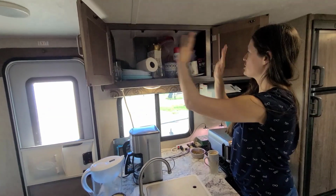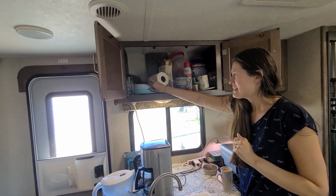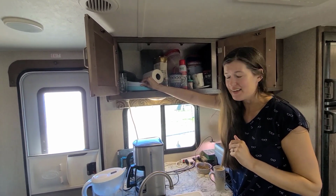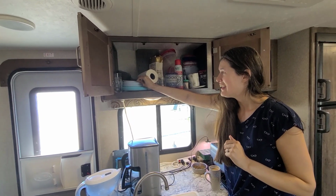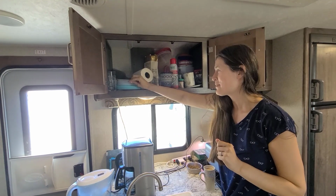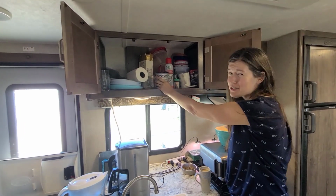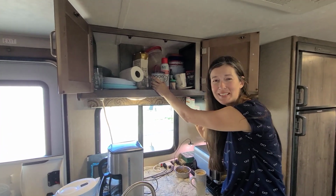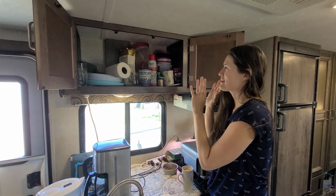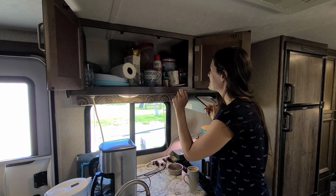Up here is a jumble of plates. We got these kind of cheap plastic plates because they stack really thin, and our kids use those. I apparently am too fussy to use cheap plastic plates, so we have thick plastic plates for the adults. We brought our mugs from home. It's like the one thing I'm a little bit of a hoarder of is coffee mugs, so we had to bring those, especially from home. A bunch of bowls, a little bit of Tupperware.